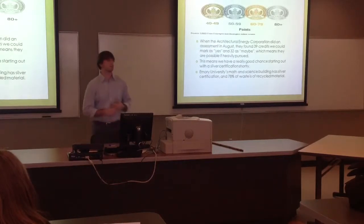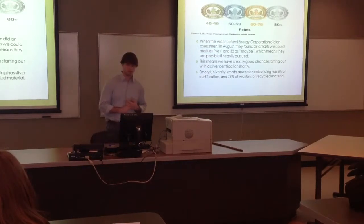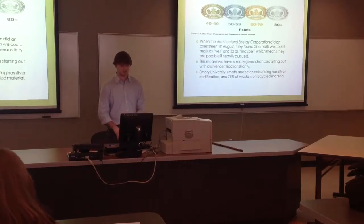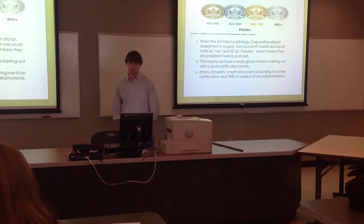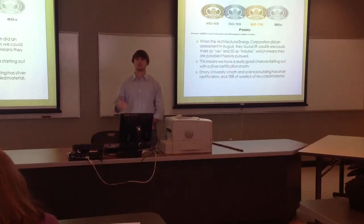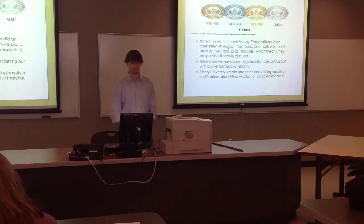There are 4 certification levels for LEED, and the first one is just to be certified with points of 40 through 49. I think you don't actually get recognition until silver, which is 50 to 59, gold 60 to 79, and platinum 80.